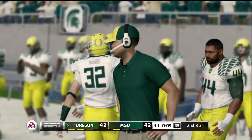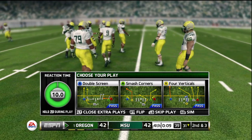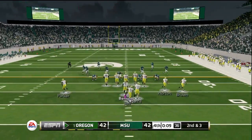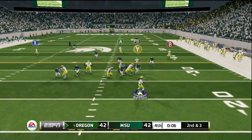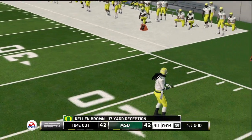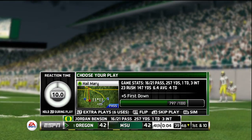The Ducks taking their first timeout of the half. That'll bring up second and three. Second down, and they're going to need about 3 yards to pick up the first down. Around the 48-yard line. Oregon's going to have to use their second timeout of the half. First down.